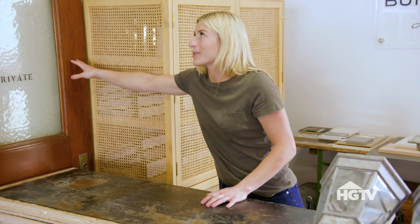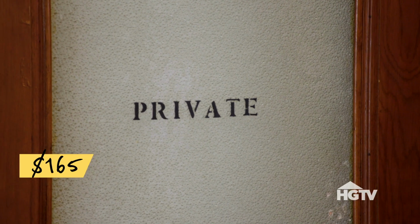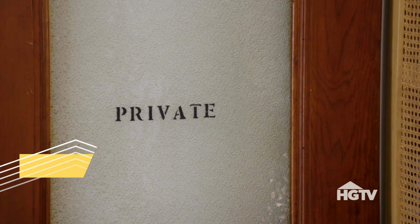I saw it at the swap meet and I was like, I have to get this door. I didn't know where I was gonna use it. I'm actually gonna use it as a pantry door in one of my new construction projects. 1 or 2 pieces can really set off a design and make a home feel really welcoming.